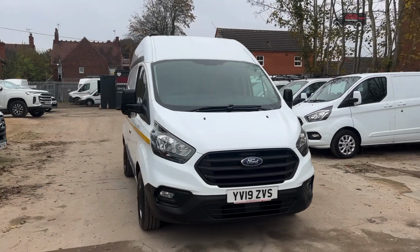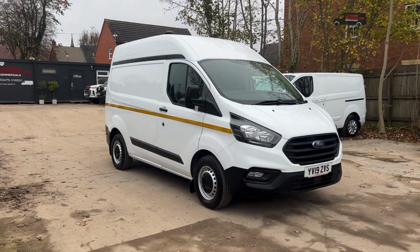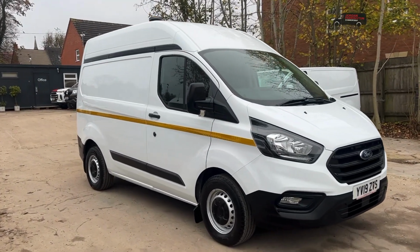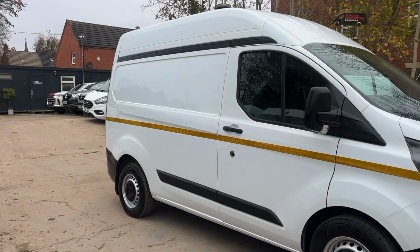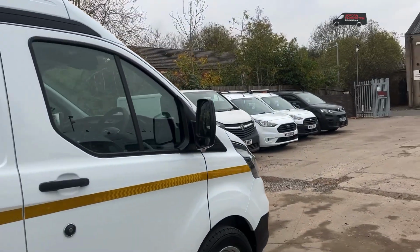Here I have a Ford Transit Custom. So this is the H2L1, it's a short wheel base with a high roof. This is an ex Virgin Media van, direct from Virgin Media lease. So it's got a warranty, I think, just over 60,000 miles.